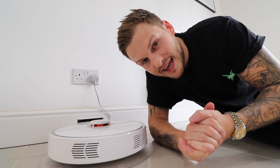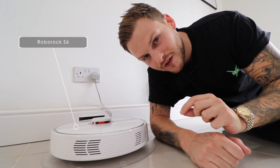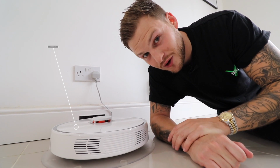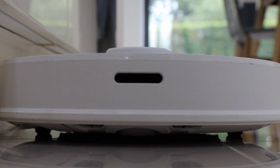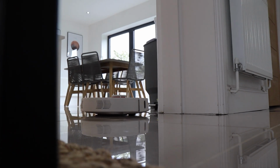Alright, so the next tech gadget is the Roborock S6. I absolutely love this. This is going to be one of my top purchases of the last few years actually on smart technology. So around 8 AM every single day I have this little guy zooming around the kitchen floor, because if you notice the kitchen floor is actually quite light coloured and any bits of dust show up really quickly. So I wanted something that could hoover every single day so I don't ever have to do it.